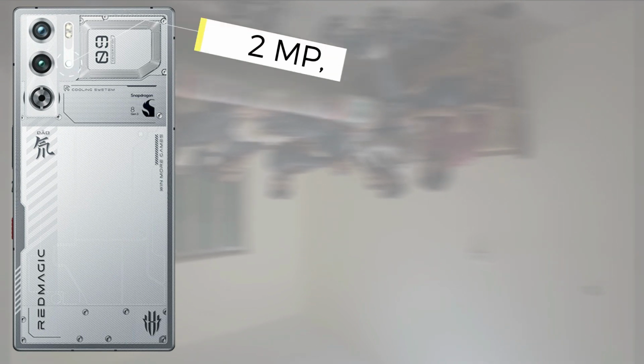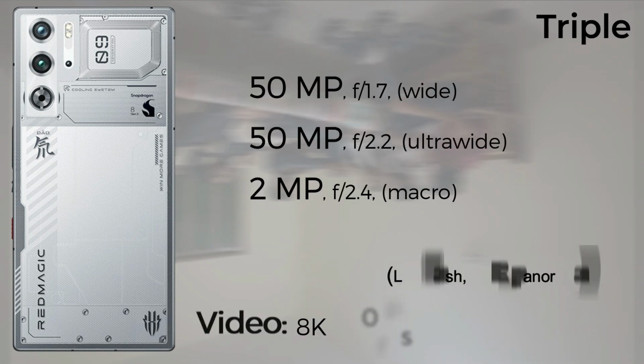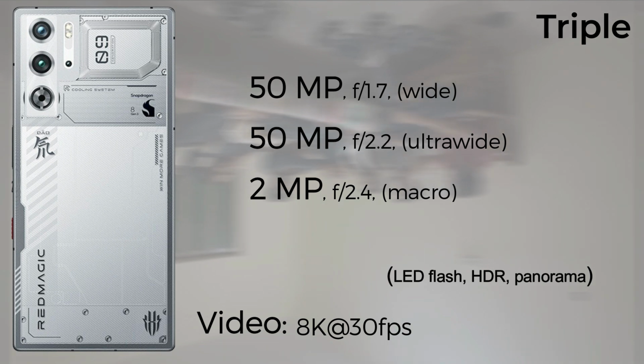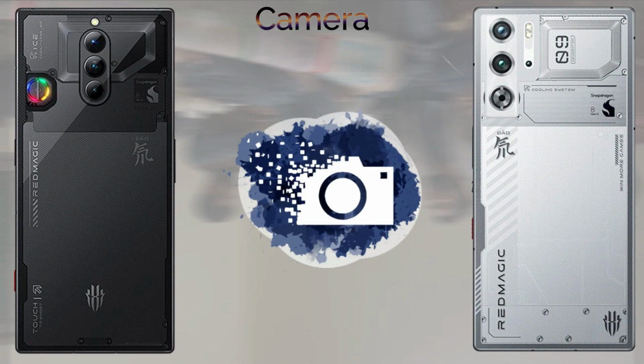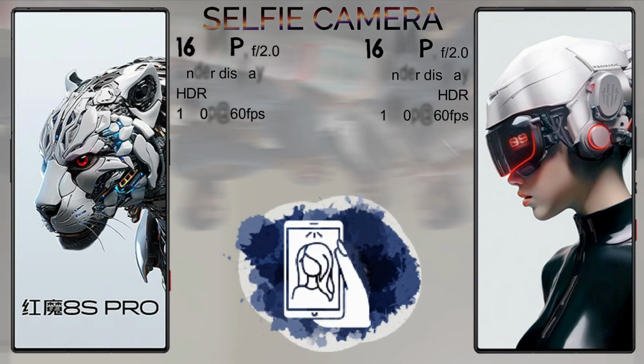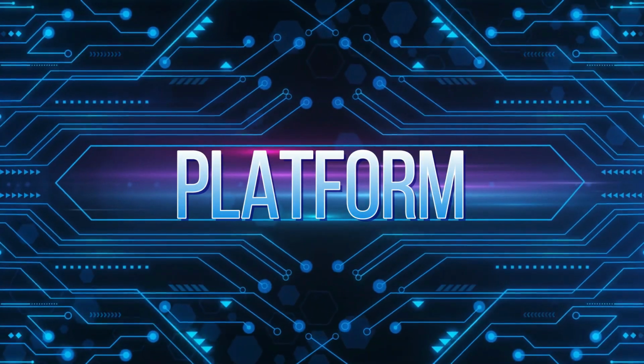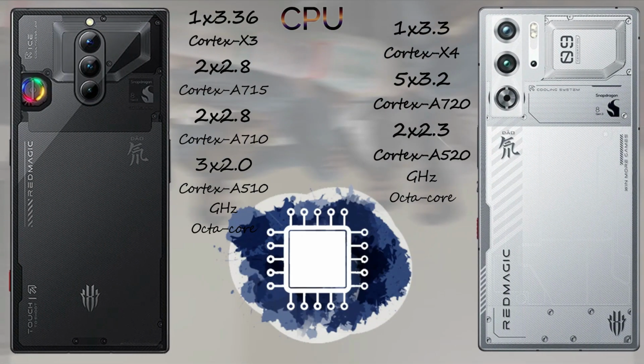The platform. The RedMagic 9 Pro Plus comes with an octa-core CPU, Cortex X4, and the RedMagic 8S Pro comes with an octa-core CPU with Cortex X3. For the chipset, RedMagic 8S Pro comes with Snapdragon 8 Gen 2 and the RedMagic 9 Pro Plus comes with Snapdragon 8 Gen 3. The GPU of these devices, the RedMagic 8S Pro comes with Adreno 740 and the RedMagic 9 Pro Plus comes with Adreno 750. It's also based on Android 13 and Android 14.